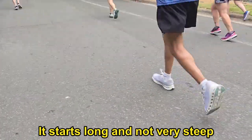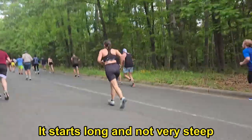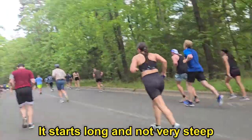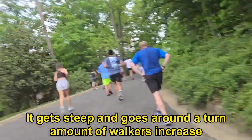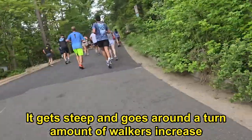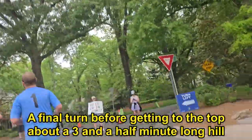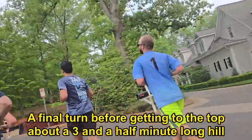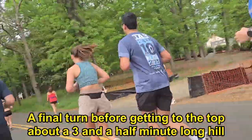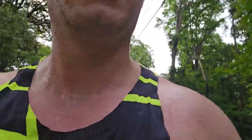Well, this is the hill. And it sucks. That's about the worst part of it. Man, through that walking, and probably just, I think it ends on uphill too, but we'll see.